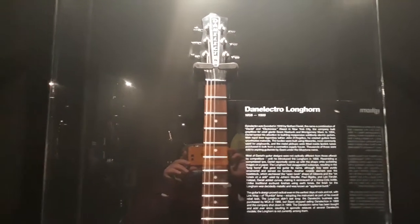The Dan Electro Longhorn. I have never heard of this one. But again, look, we're into the guitars with the good looks, man. It's all about the looks with these. I mean, I shouldn't have said that. I'm sure their playability is also very cool, and they got very cool things about playing.